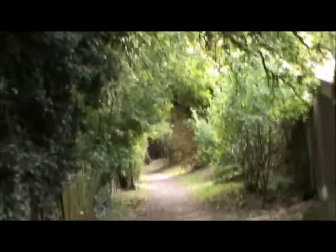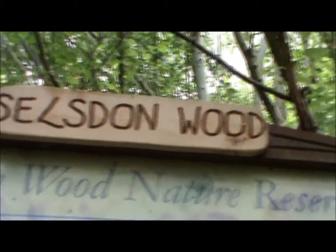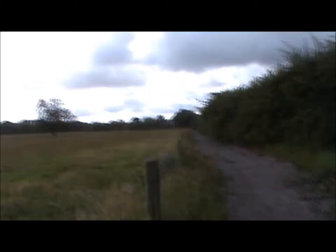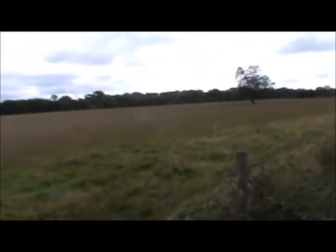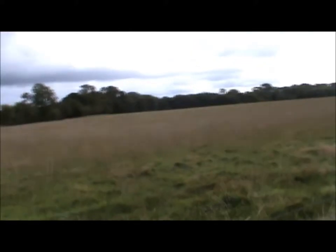Now these paths that I'm walking down at the moment, this is the third one I've done, and the guide quaintly describes them as rural alleyways. Of course, waters are down. Has a hop.